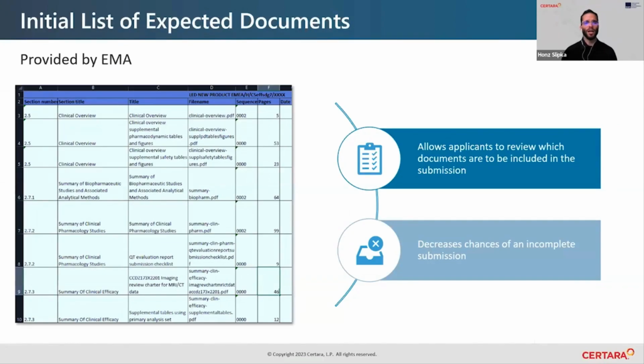EMA has also started sending out these lists of expected documents or LEDs. It's a document that has all of the expected documents for a submission written out for you as the applicant. It allows you to review the documents that you've de-identified and to make sure that everything that EMA expects is in that submission. It should decrease the chances of an incomplete submission. And so use this to verify that the submission is complete. Make sure that all of the documents that EMA expects are properly anonymized and included in the package. And this is a great tool to align with EMA's expectations.